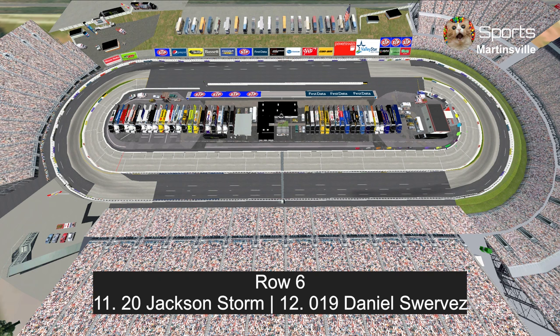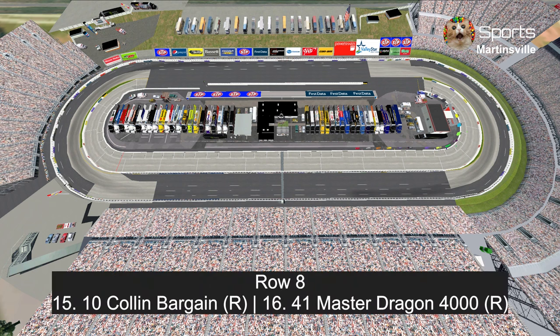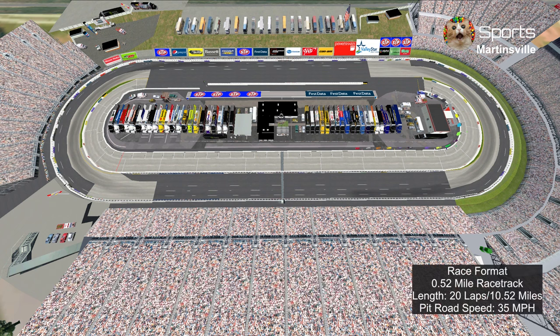In row six, Jackson Storm and Daniel Suarez. In row seven, Cruz Ramirez and Ryan Laney. And in row eight, teammates Colin Bargan and Master Dragon 4000. Here's the race format: 20 laps, 10.52 miles around the 0.52 mile track, and pit road speed is 35 miles per hour.